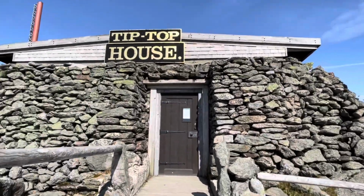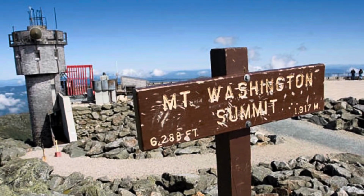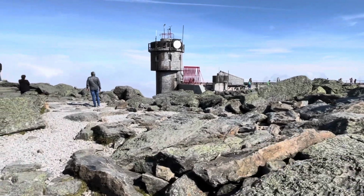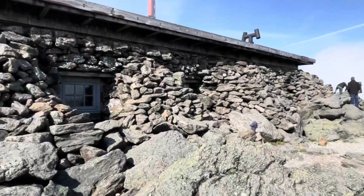That's the Tip-Top House. And the people have brought their dogs as well. They are enjoying the Mount Washington summit. 6,288 feet above sea level and 1,917 miles.